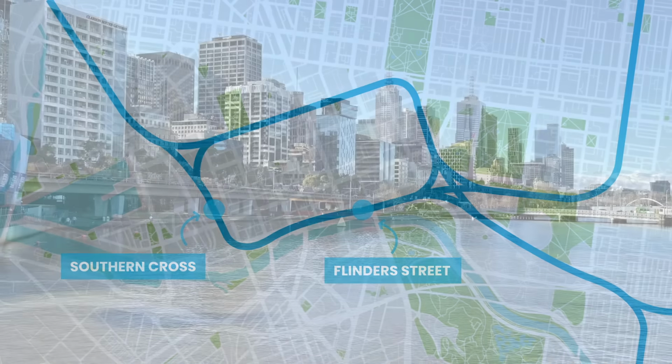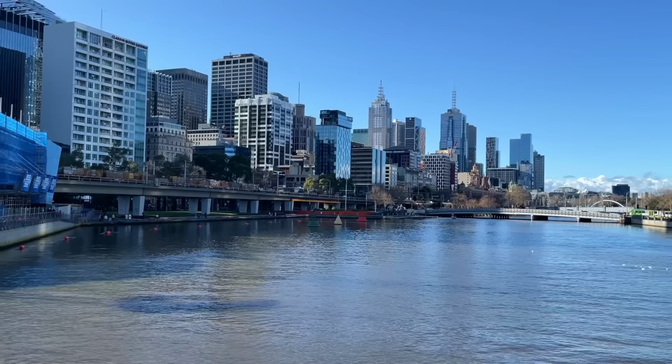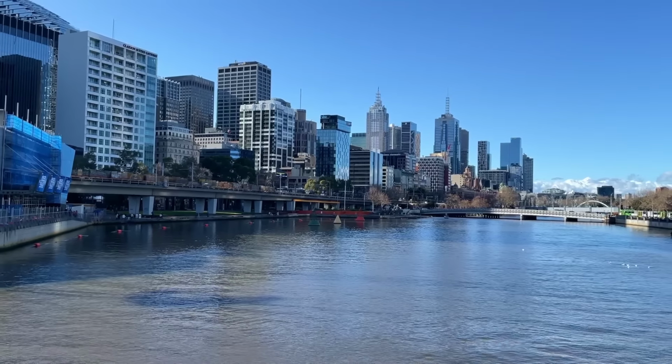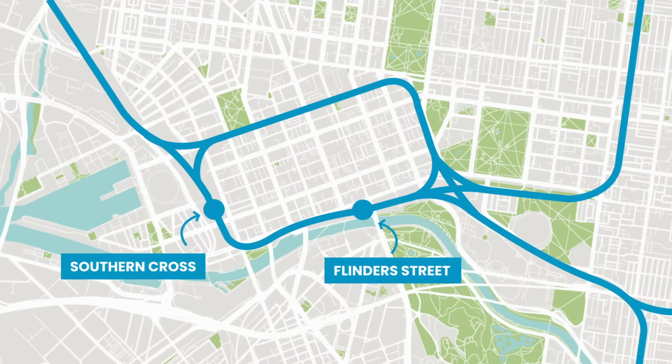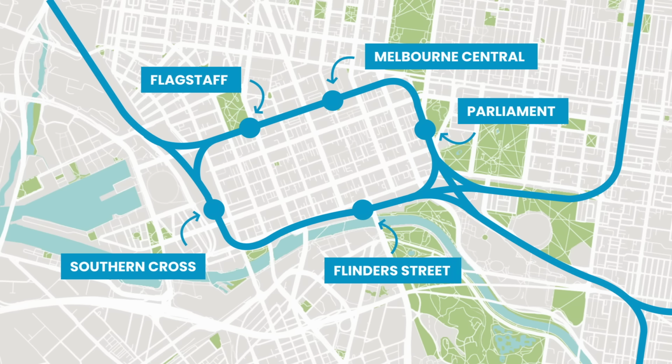These stations are connected by a 6-track set of viaducts and have been around in some form for over 100 years. The remaining 3 stations are much newer, all having opened in the 1980s and were built below ground. They are Melbourne Central and Flagstaff on the city's north, with Parliament to the city's east, and these stations are linked by 4 pairs of tunnel tracks.